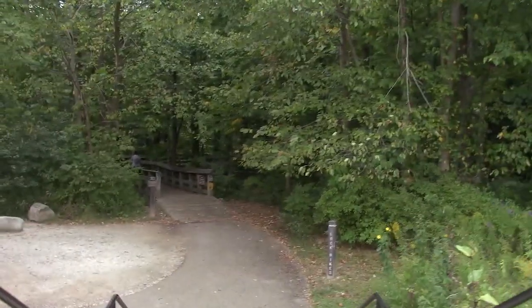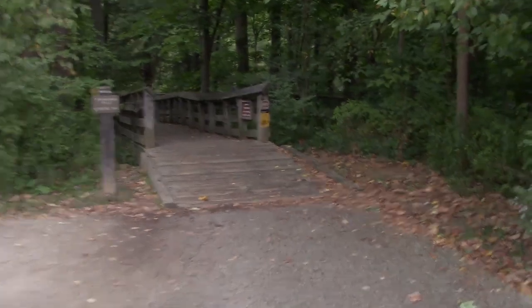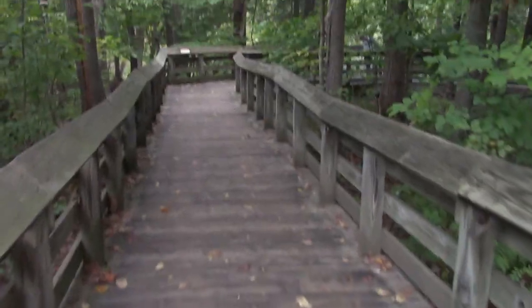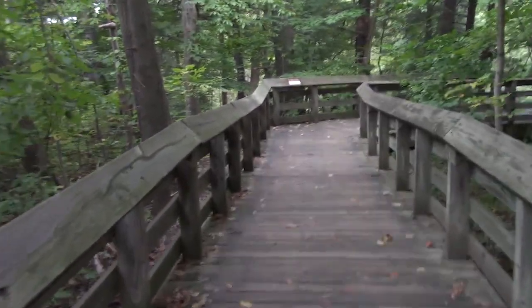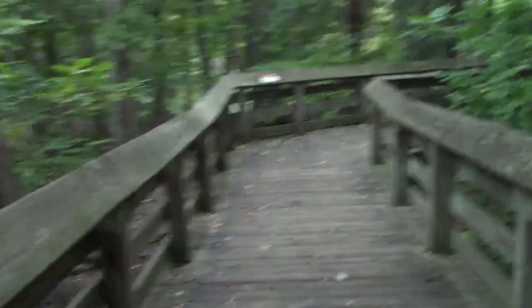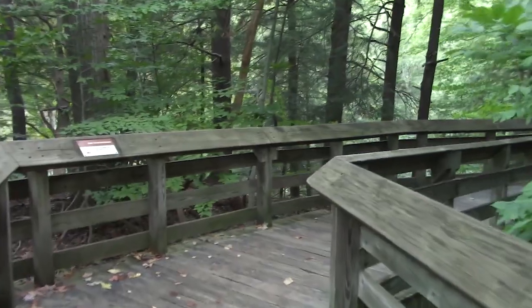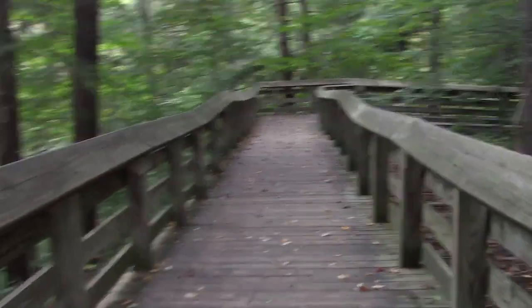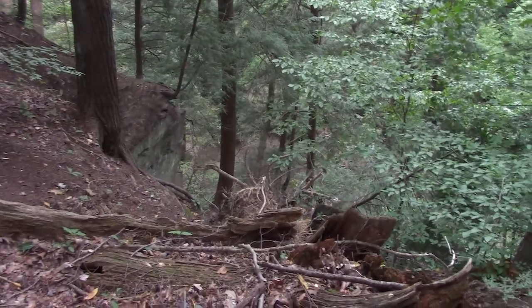They have a boardwalk for you. I go down a few steps for this trail. And then they give you this boardwalk. Okay, friends, so I'm on the boardwalk that goes down to the Brandywine Falls. All right, so let's go ahead and walk on down. Wow, that's cool.